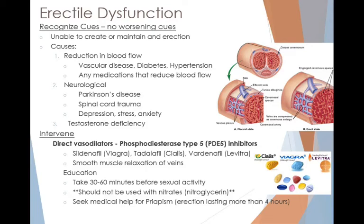direct vasodilators. They do smooth muscle relaxation of the vessels, and they will use these erectile dysfunction meds in pulmonary hypertension, because if you have very, very tight pulmonary vessels, then you can't get blood flow to your lungs very well. So they use these dilators for pulmonary hypertension as well as erectile dysfunction. But it is a vasodilator, so it works great when they work, but don't use them with another vasodilator known as nitroglycerin.